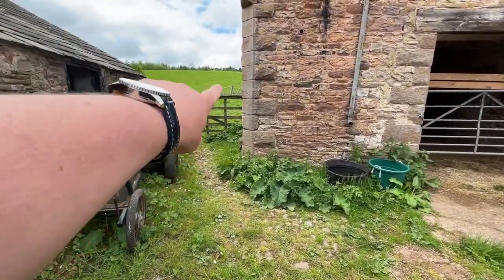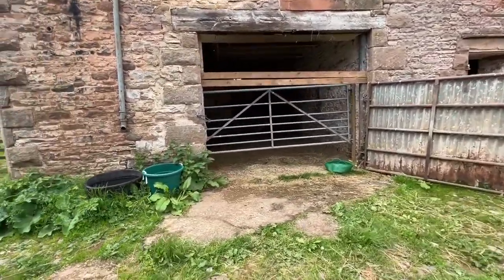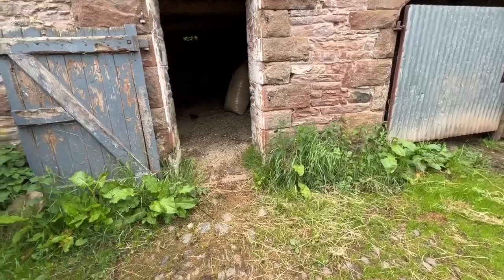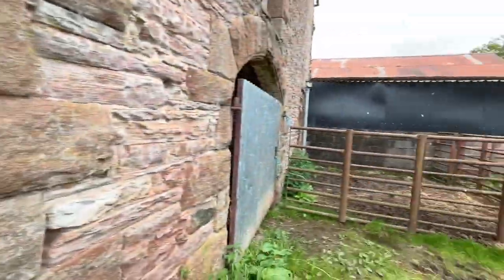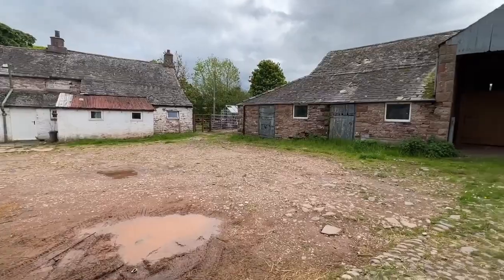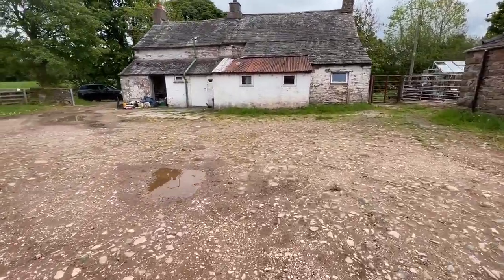So the next barn has got a horse in it, so I'm not going to go in. There's a bit of garden around here which will be coming for the back of each one of these properties. But you've got quite a nice high space in there, and this barn, as I was saying, is pretty high. It's being used for ponies and bits at the moment, but there's a lot of space. And I haven't been up to the first floor, but it's really tall, so I can only say that it's going to be a decent size usable area.